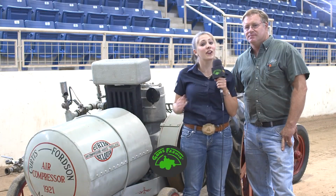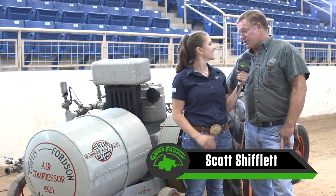I'm here with Scott, and he has a very interesting tractor behind us. Tell me about this. It's a 1921 Fordson with a Curtis air compressor attachment to it. It was used on construction sites to run jackhammers, for blasting rock. It was made where it would move around on the job site with the tractor, and then they would stop and put the compressor in gear and pump air. I've owned it for 10 years. I helped put it together when I was 13 years old with my dad and Bob Early. We used it to start a big diesel engine at our show. It's a unique piece. It's pretty rare. We've never seen another one like it. So we've had it for, like I say, 39 years.